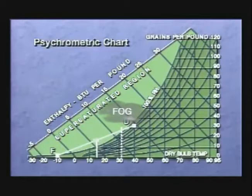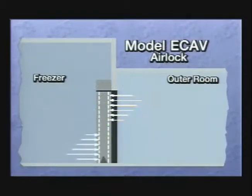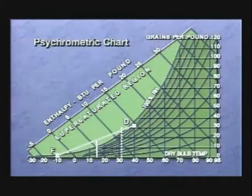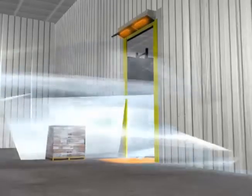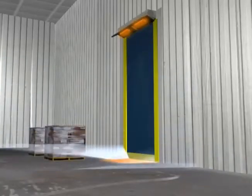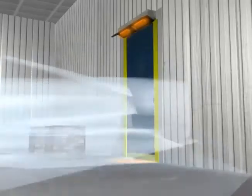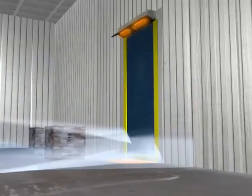Psychrometrics is the study of moisture in the air and the changes in air conditions such as temperature, absolute and relative humidity, and moisture content. And nowhere are the effects of psychrometric principles more evident than in a cold storage environment. Traditional cold storage methods of stopping the natural air exchange between rooms with different temperatures have mainly been use of fast-acting vertical or horizontal sliding, bifolding, or roll-up hard doors.